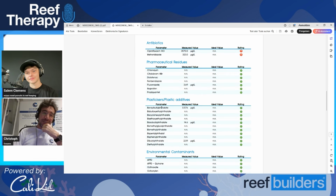Then plasticizers, those are compounds that are added to plastics to make them more flexible. And we usually find some of those in every reef tank because everybody has some tubing and some plastic pump housings, and those are the places to look for the sources of these phthalates. And they can act as neuroendocrine disruptors, so they can mess with the hormone system, which might be a bad thing when you're into breeding. But usually at these low levels we encounter in tanks, my feeling so far is it's not really concerning.